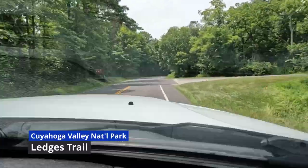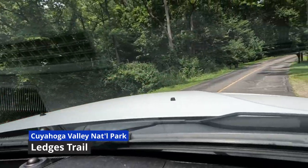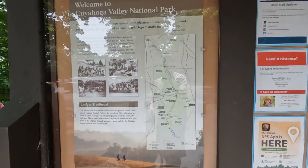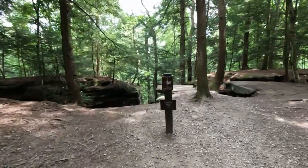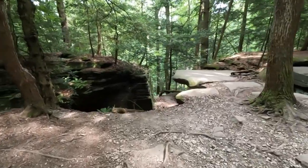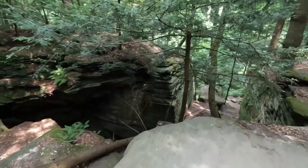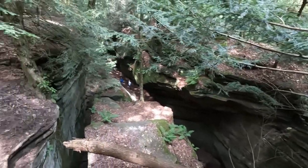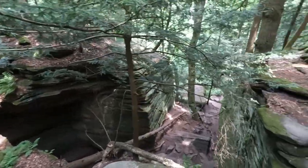Now we're heading over to the Ledges Trail. This trail is definitely a lot funner than the Brandywine Trail, at least for the kids. Yeah, kids had a blast on this trail, climbing around all the rocks and jumping over the rocks.